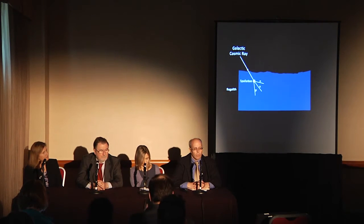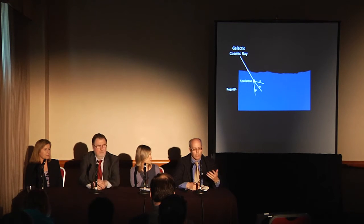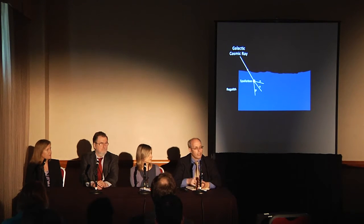So the chart that you're looking at illustrates galactic cosmic rays interacting with a planetary regolith, and there are about 4 of these particles per square centimeter per second in space. And so they're crossing into the surface as a random stochastic process. They have very, very high energy, and when they strike the nucleus of an atom, the nucleus will explode, and it produces a spray of secondary particles, which is illustrated here.